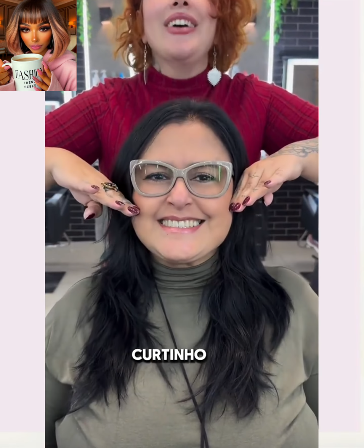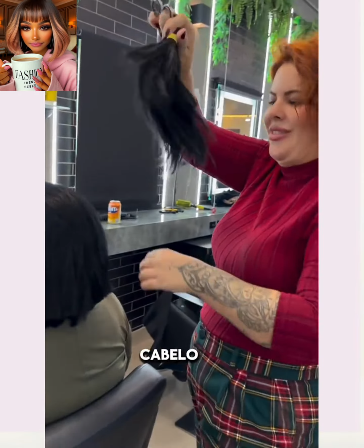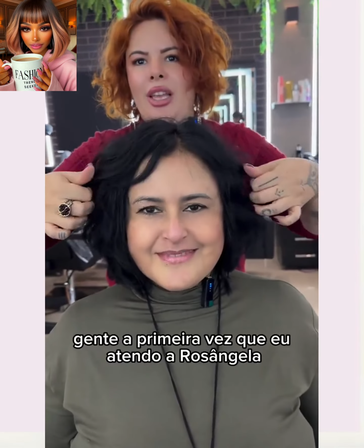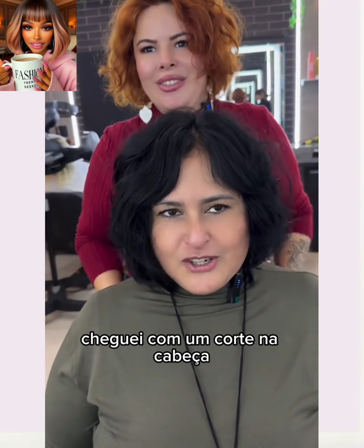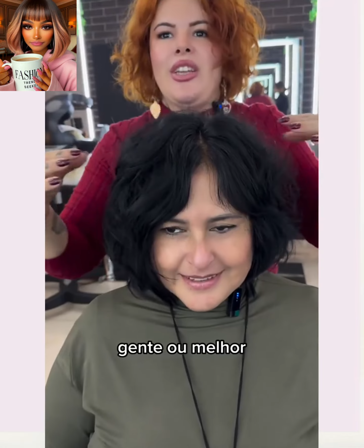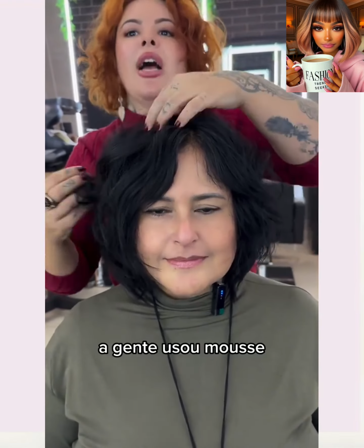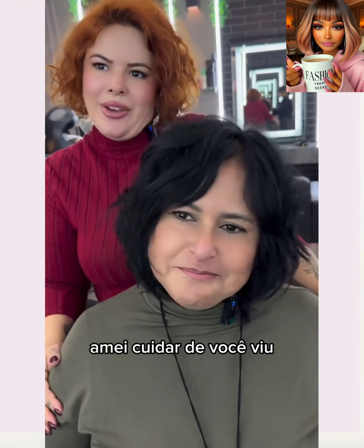So here we have another long to short. The stylist cuts the hair. Ooh, beautiful chic bob. Now this is more of like a rounded bob shape. She's got the bangs to frame out the face. Very nice.